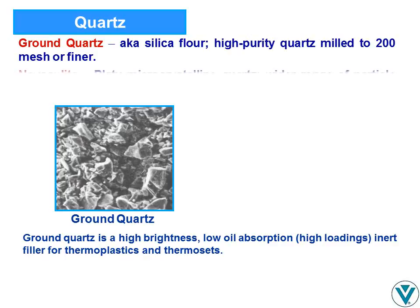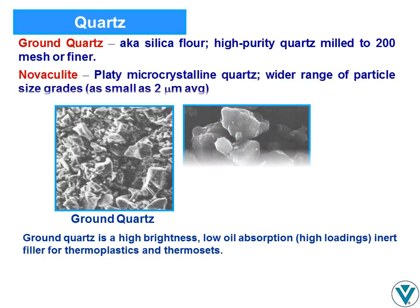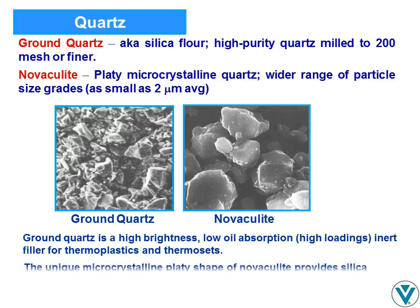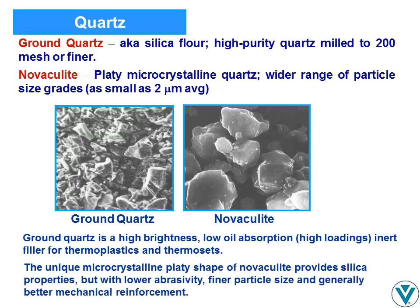Novaculite is microcrystalline quartz that is milled to low moisture, high purity platy particles. Brightness is generally lower than for other forms of ground silica, but novaculite offers higher aspect ratio, lower binder demand, lower abrasivity, and availability in a range of particle size distributions to as small as 2 micrometers average.